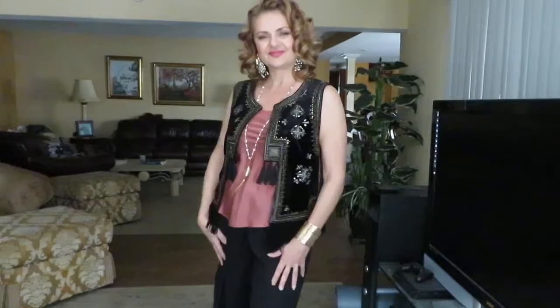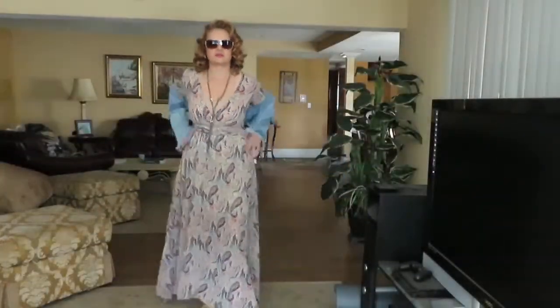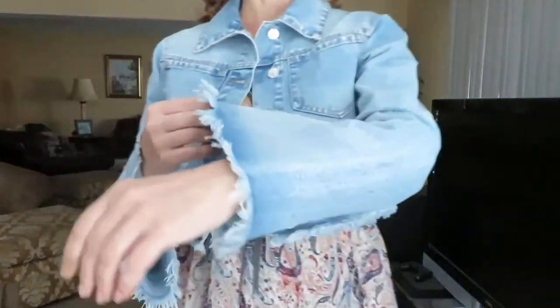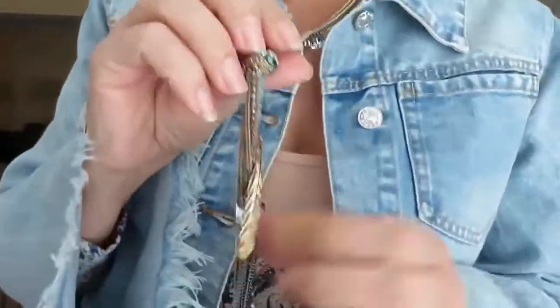There you go. All right, so this dress is very Indian. The print is very much Indian. The shape, everything is Indian. But I'm not trying to be dressed in an Indian dress on a regular basis. I added this crop jacket with this fringe sleeves, something to give it a little bit of a twist. Added some cool shades, a long necklace that doesn't look Indian because I didn't want that, and also these simple earrings to just keep it simple, simple, simple.